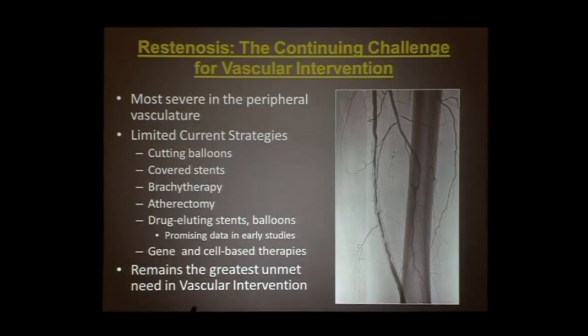We know that the strategies we currently have to treat it are perhaps getting better, but in real life they're pretty limited. We try these things over and over again. We do see some promising data from some of the drug elution trials, but far and away, this remains the biggest problem we see in our everyday practice: patients coming back in with failures of our previous treatments.